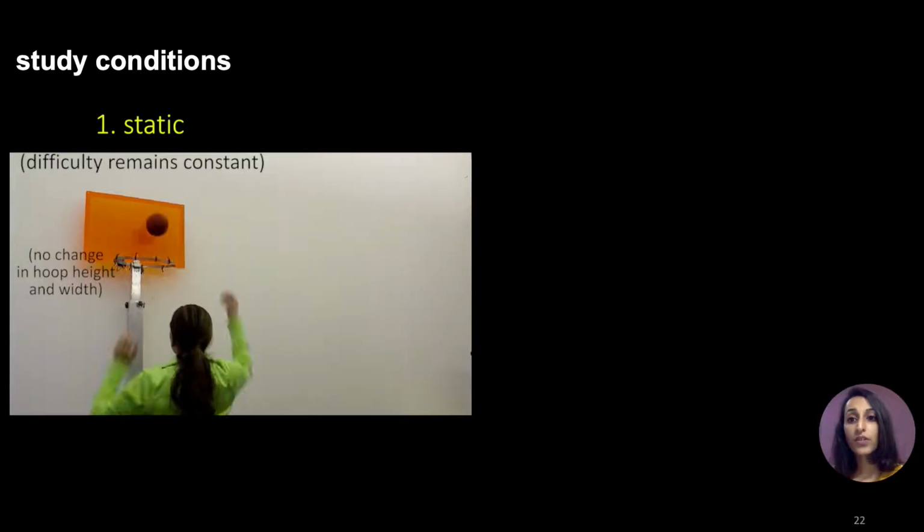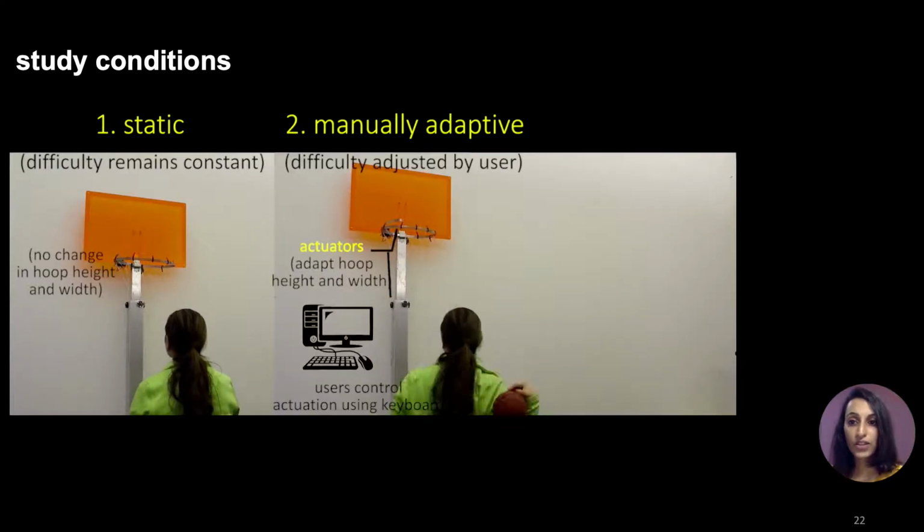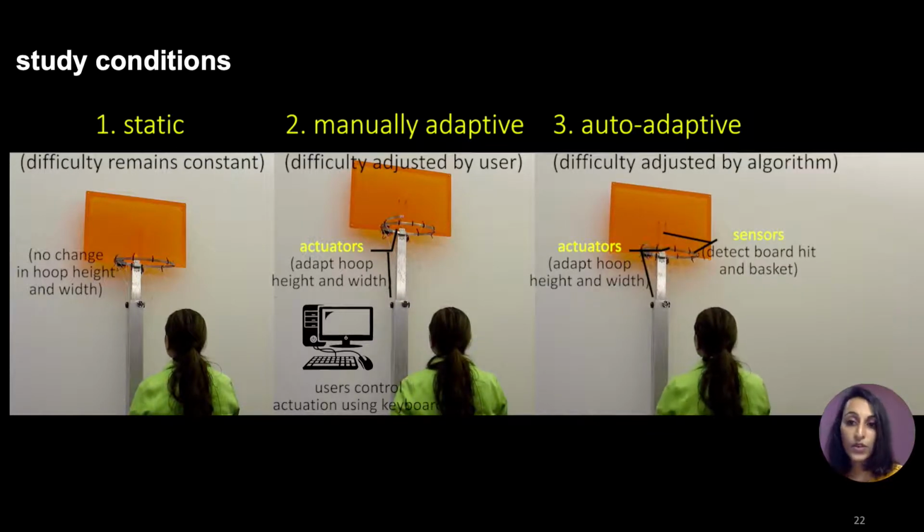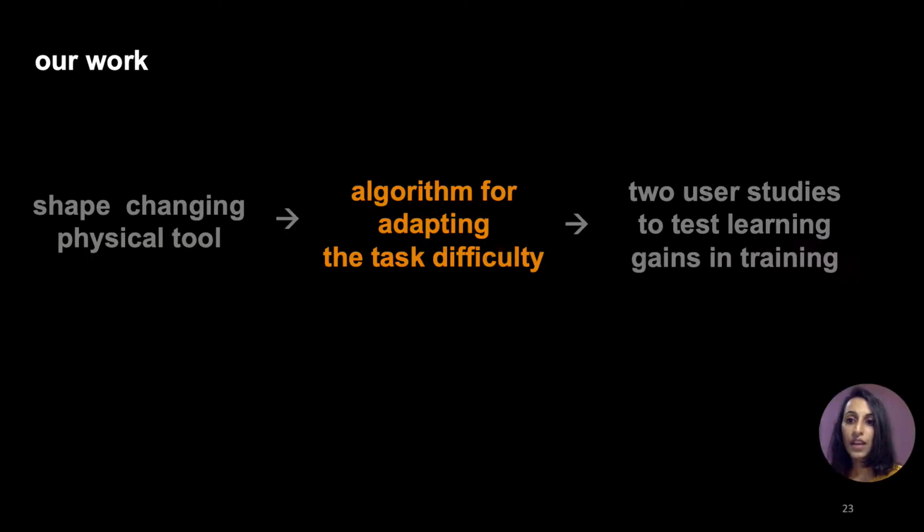The tool works in 3 conditions: static, where the difficulty remains constant during the training; manually adaptive, where the task difficulty can be adjusted by the learner anytime during the training; and auto-adaptive, where the task difficulty is adapted by our algorithm based on the learner's performance. Now that we have the shape-changing tool designed and built, let us move on to deploying an adaptive algorithm that decides when to adapt the task difficulty.